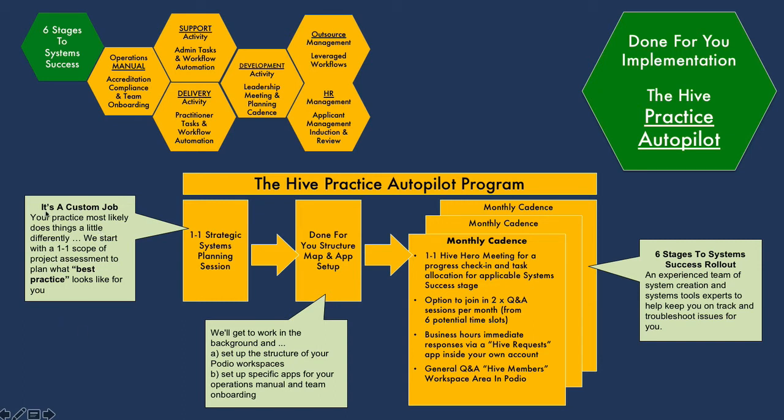And the way that we would do it is that I personally will have a meeting with you to do the systems planning, and we'll actually customize what this looks like for you. When I do that meeting, Terence and James will sit in with me, and within about a week to 10 days, we'll have completely set up a structure map and set up your apps so that we'll then onboard you and onboard your team to come in and start working inside of here. That'll happen fairly quickly when you first get going, and then we get into this cadence so that we can keep on track of it all.